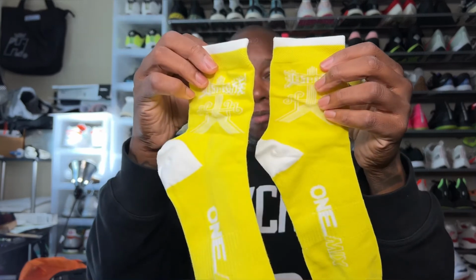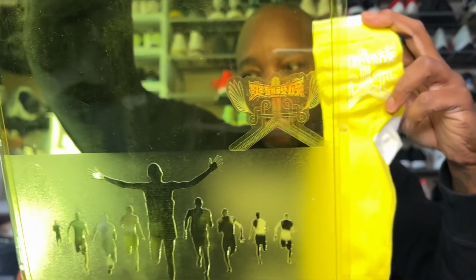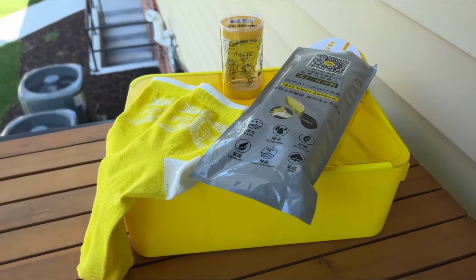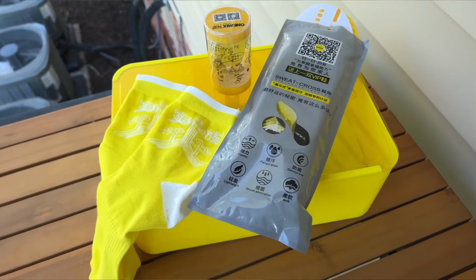Packaged up, and it is a pair of matching yellow OneMix socks with a similar logo to what was on the plastic cover of the box. Now on the socks. I mean, come on. This is above and beyond. Again, wait until I tell you what these cost in a race or whatnot. This is crazy. Like, everything about this shoe is crazy.